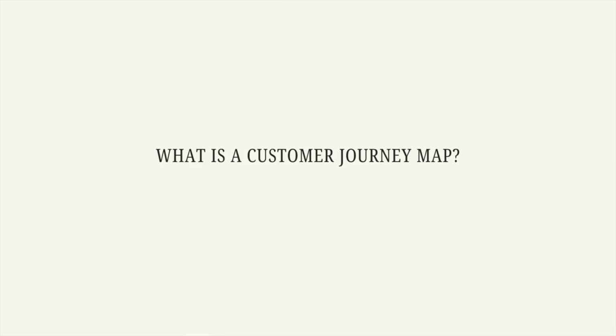So what the heck is a customer journey map? Well, it's a visual representation of every single step that a potential customer takes when they're interacting with you. From the very first moment that they hear or see anything related to your business, all the way through to the final sale, including post-delivery, retention, upsells, things like that.